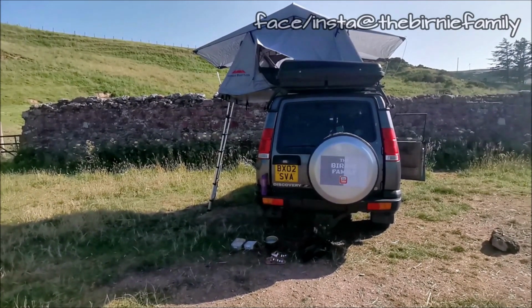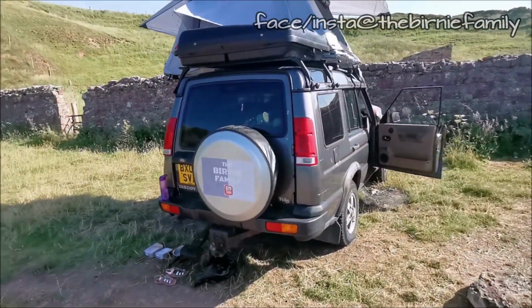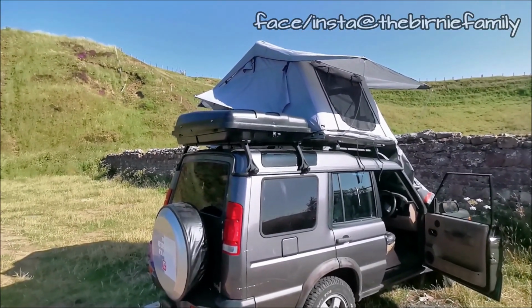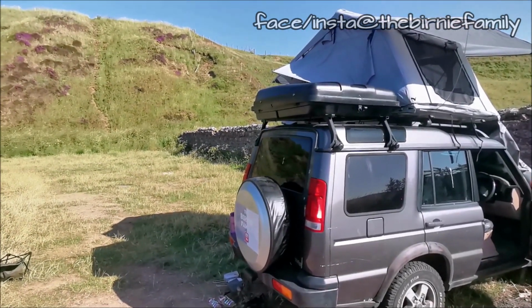Yeah, so there, but it's kind of evening at the moment. The sun's getting a bit lower now. But guys, as you can see, look, we've got the big roof tent up there now. I think this is our fourth time out now, and it's working really well. Great tent. The roof box is obviously really helpful with all the bits and pieces that we've got.